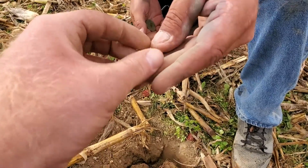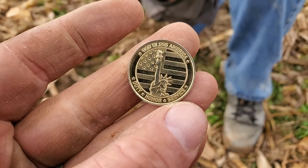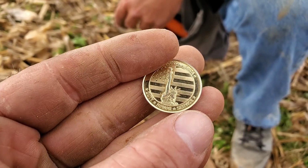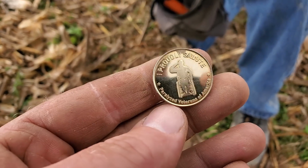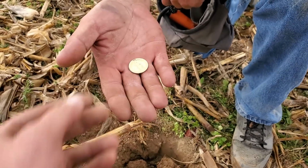You messing with me? What even is that? God bless America. Duty, honor, service. I like it. It's for disabled soldiers. Come in the mail, of course. Okay. You almost lost your muck hole.